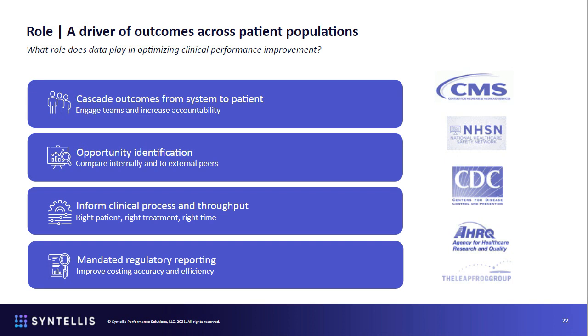So identifying where we have high complication rates or prolonged length of stay, where are patients coming back regularly, having readmissions, where are our patient experience scores being impacted. So data plays an important role in driving patient outcomes across the board here. And then clinical processes and throughput, we need data to really inform those. So how can our processes be improved based on what we're seeing in our patient outcomes?